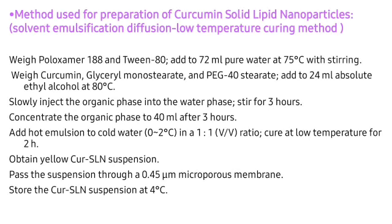Method used for preparation of curcumin solid lipid nanoparticles: solvent emulsification, diffusion, low temperature curing method. According to the literature, weigh poloxamer 188, Tween 80 and add to 72 ml pure water at 75 degrees Celsius with stirring. Weigh curcumin, glycerol monostearate and PEG 40 stearate, add to 24 ml absolute ethyl alcohol at 80 degrees Celsius. Slowly inject the organic phase into the water phase, stir for 3 hours.